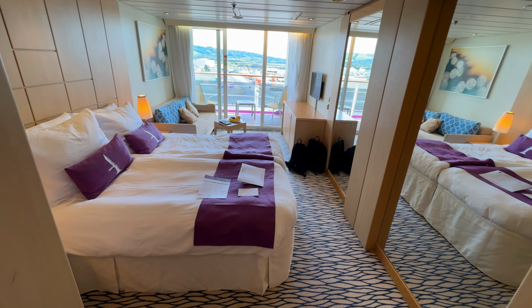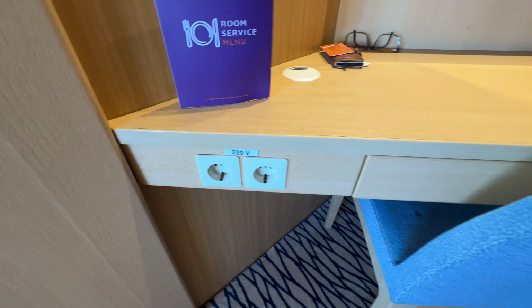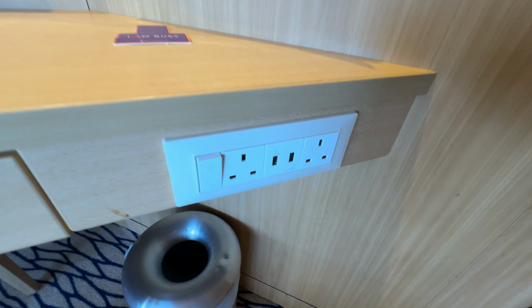But then this also creates a new problem in that a lot of people have phones, they want to charge them by their bed, or they need USB ports, and there's absolutely no ability to do that in this room. The only power points are by the desk area, and there's two EU, two UK, one single USB-A, and one single USB-C charging port by the desk, but absolutely nothing anywhere else.